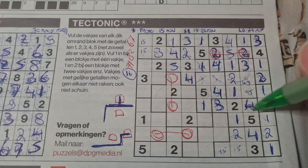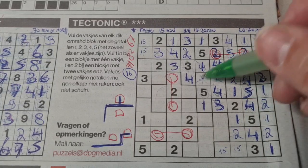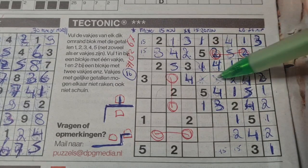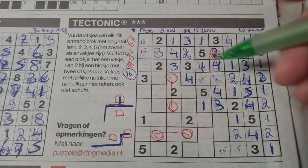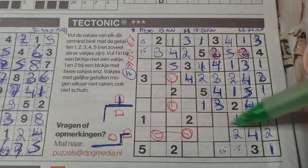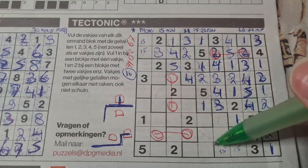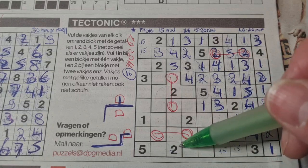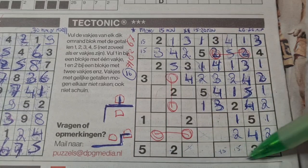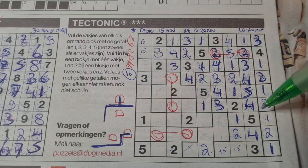4 to 5, we have a 4 now, so no 4 there. 4 should be here, the 5 goes there. 2 numbers left in this area for numbers 3 and 2, we have a 2 now, no 2 there. 2 should be here, the 3 goes there. Alright, these 2 boxes can be 2. That box can be a 2, and this box can be a 2. So 1 box left for the 2 in this W area shape should be here. Alright.